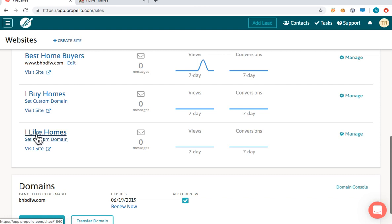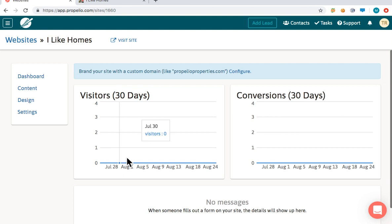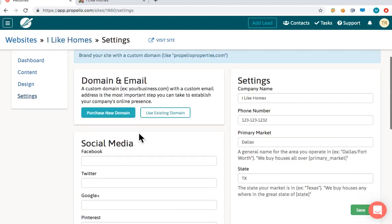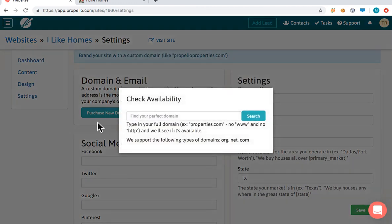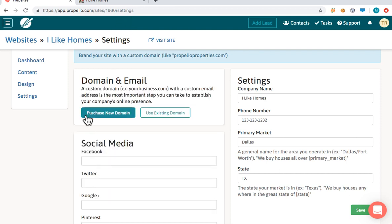And then you can actually reassign those domains straight into one of your websites here. So if I wanted to, for example, I Like Homes, I can click on this link here, and it'll take me over to its own dashboard for this specific site. So then what I can do is I can just go ahead and click the settings tab right there. And a couple things is you can actually purchase the domain straight from here, or you can use an existing domain purchased in Propelio, and this is the bhpdfw.com that I can link it to. And so now every time I type in that link in there, it'll actually show up. But what I'll do is I'll just cancel it. I want to keep my current business one up and running there. So that's kind of where we're at.